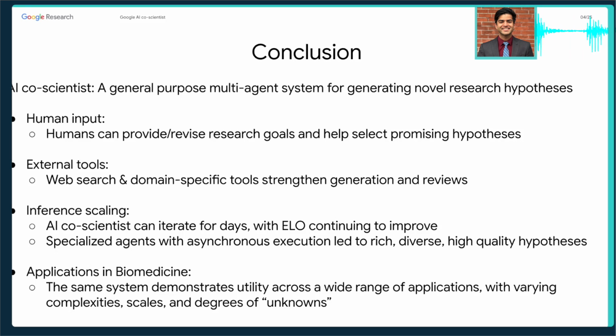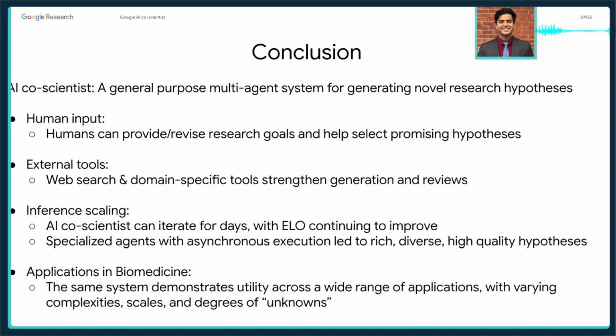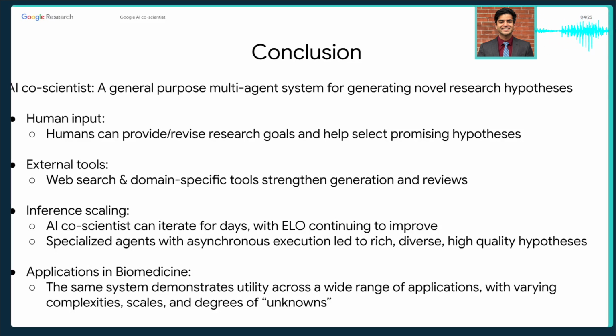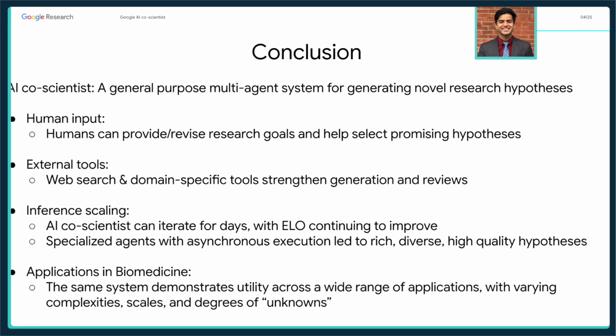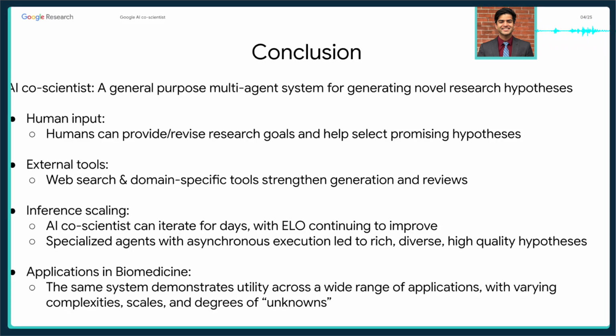And I think the fact that we had this very diverse set of specialized agents, each with different roles, different access to tools and goals, right? So I think having this set of agents operating with this asynchronous execution allowed us to create these rich, diverse, high-quality hypotheses and not narrow in on the same set of things. It enabled continued diversity.